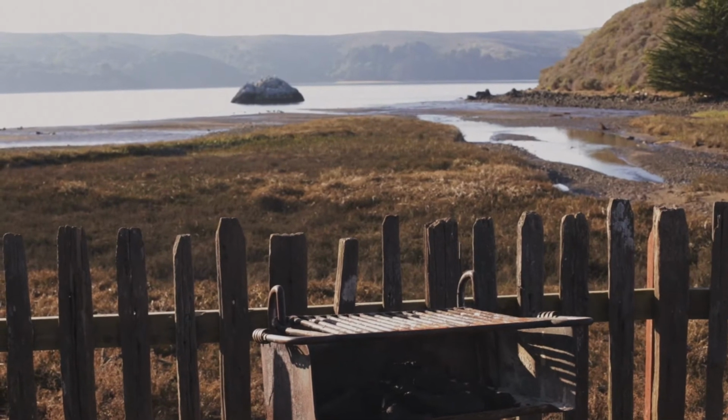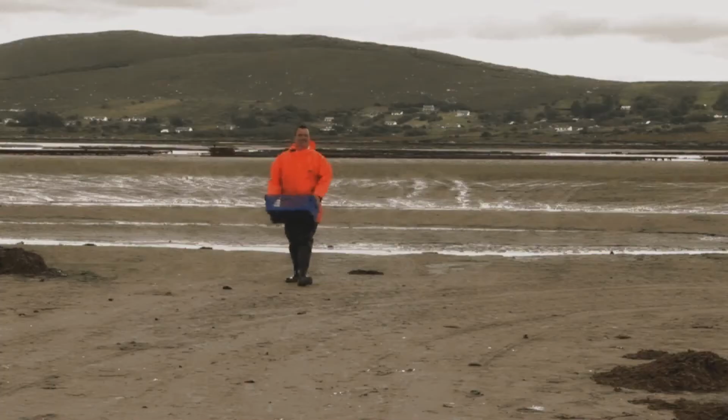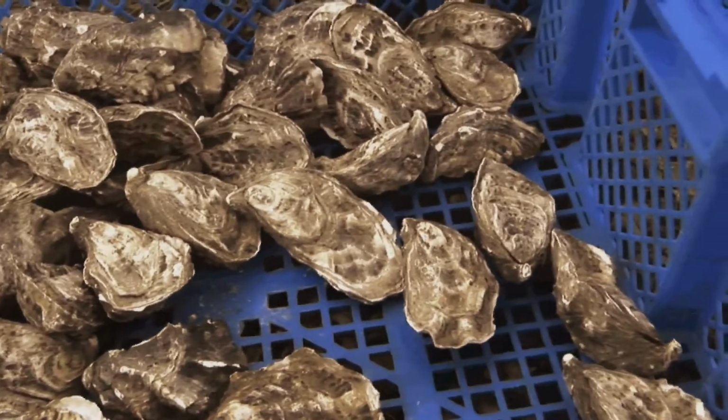It begins with oyster larvae feeding on plankton from the bay, then placed in a mesh cylinder for further nutrient intake. Next, sent to the seashore for 1 to 2 years, and lastly, hauled to the tank, awaiting your order.